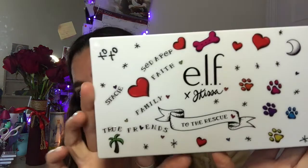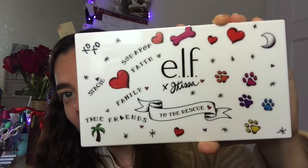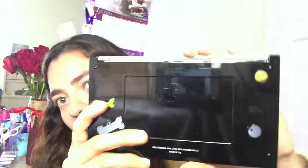But it came with stickers and I have already used pretty much all of them. And this is the palette that I created with stickers. And it's so cute. I love the idea. I put my name here. And I put a heart which represents who I love in my life. And it's my soda pop, which is my loving boyfriend, my faith, my family, and true friends. And I put all the stickers around it and the back as well.